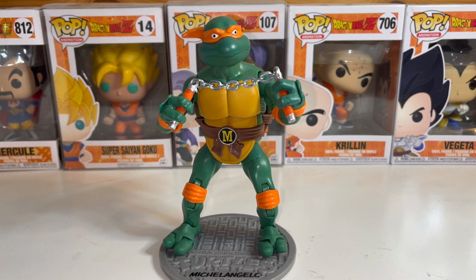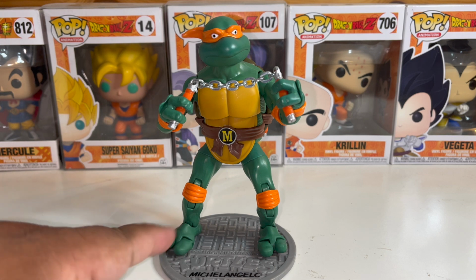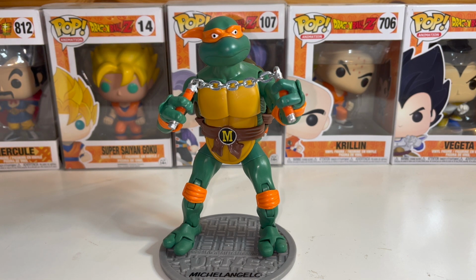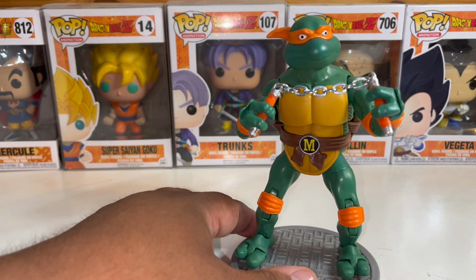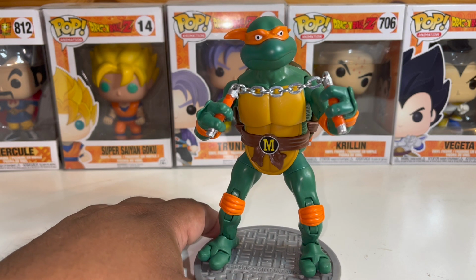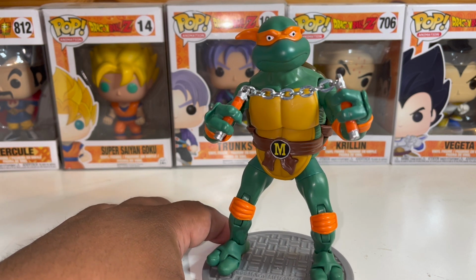I believe, if I'm not mistaken, that when they first came out for those cartoon series, specifically this one and Bebop, it was almost about double that. So over time, I was playing the long game, just like Kyle Peterson says, and was able to get it as a gift for a lot less money than it was initially. So this is Michelangelo. He's a party dude, if you like the cartoon, and he is the master of the nunchucks.